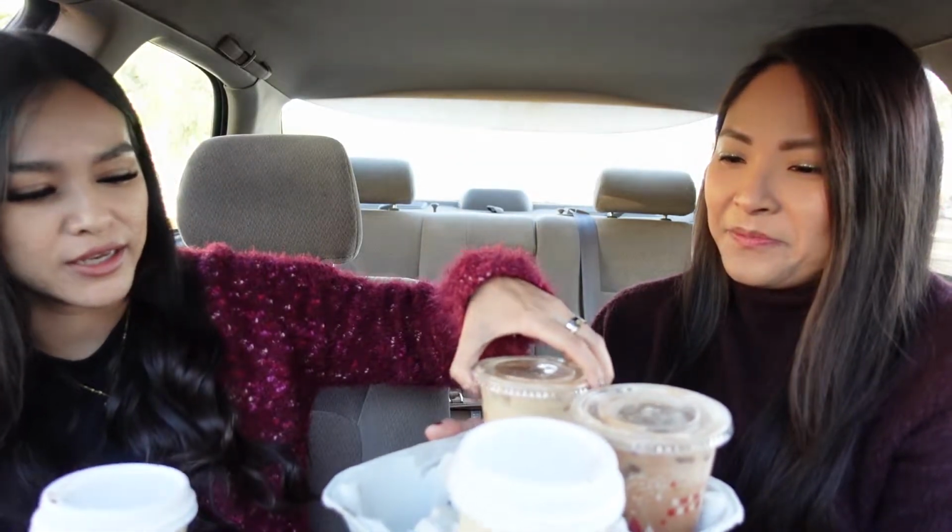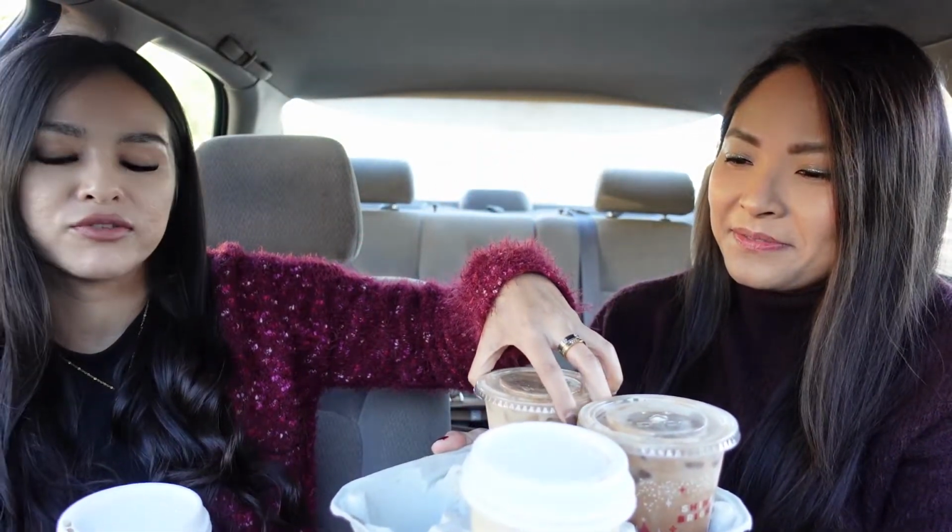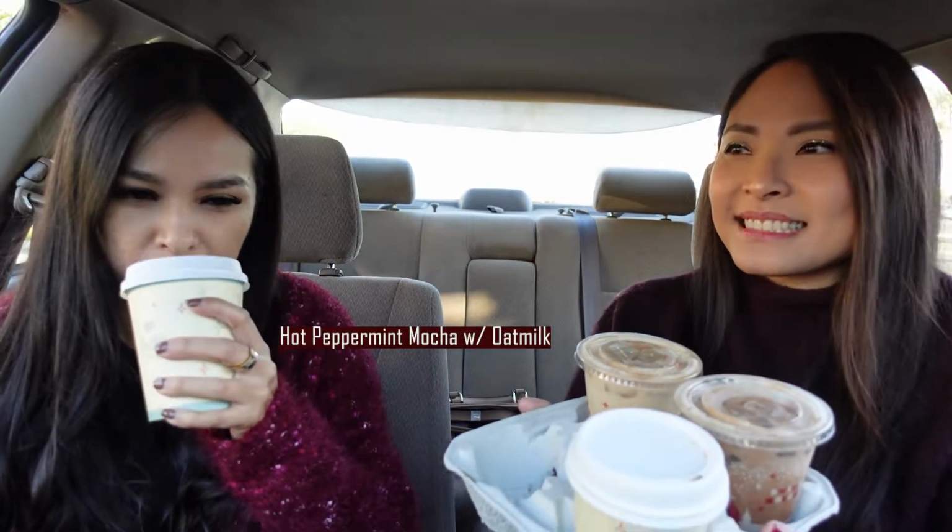Peppermint, it's hot, and then I got a holiday drink, and I got cold, just to try 2 different kinds. I'm gonna try the peppermint first. I'm not really a peppermint fan, but I'm gonna give it a try. It's actually not bad. I'm not really a fan of peppermint, but it's not overpowering, so it's just enough. And it has like a chocolate mocha taste, so it's pretty good.